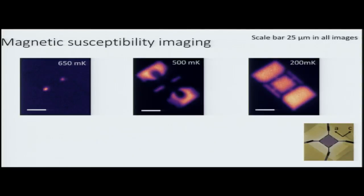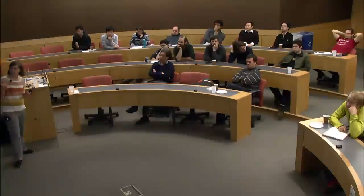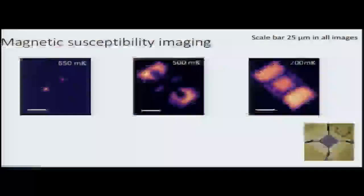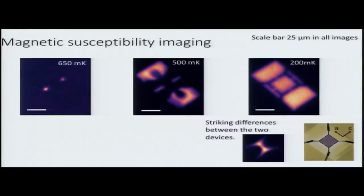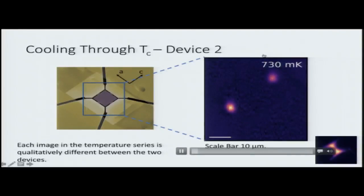Here I start with two small superconducting regions, right where these two constrictions are. They grow, and then the outside contacts start superconducting, and then at some lower temperature, again, the full device is superconducting. There's really a striking difference between this device and the previous device. And of course, here also I'm going to play you a movie again of how things look.